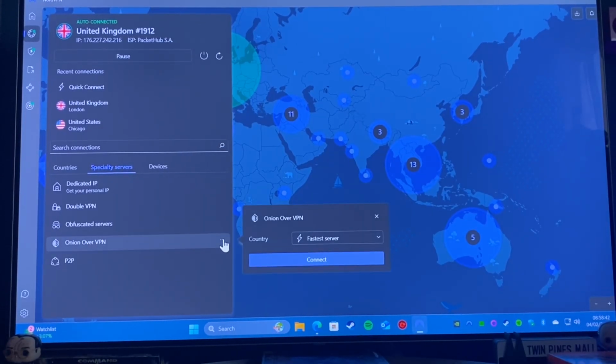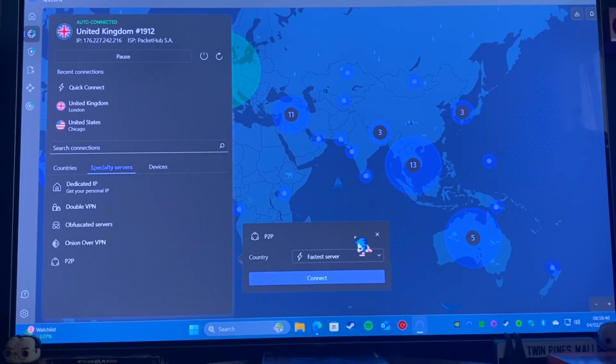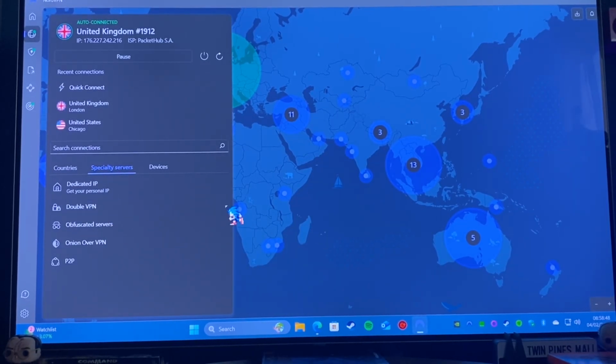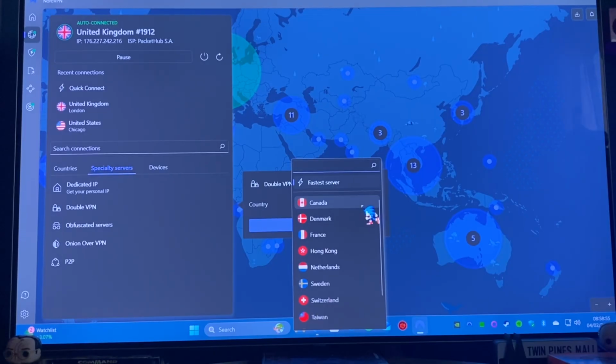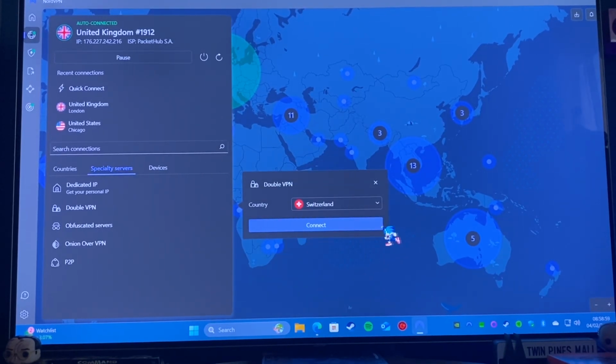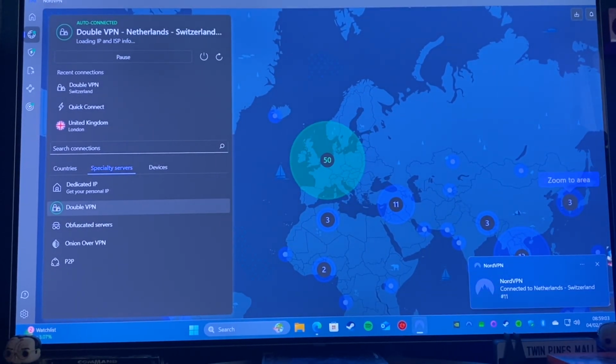Onion is quite slow, but is probably the securest. P2P is also pretty secure. But I think a double VPN offers a good balance of speed and the fact that you can connect to Switzerland there. So if we go ahead and connect to that, there we go. So we're on the double VPN.